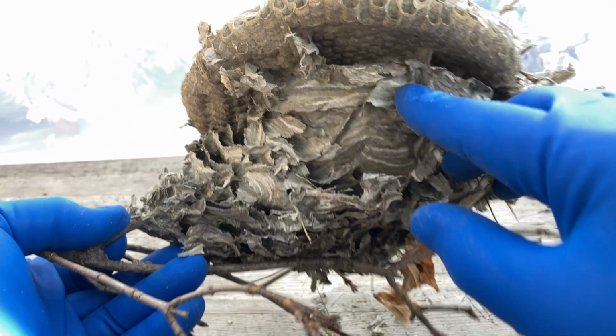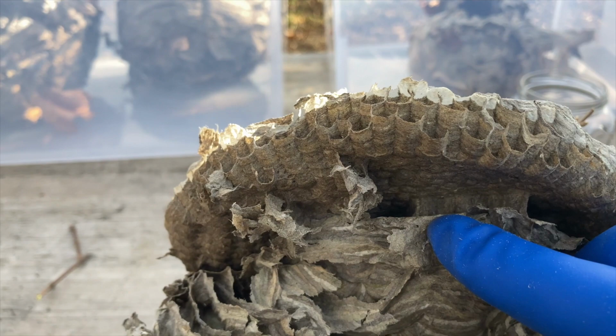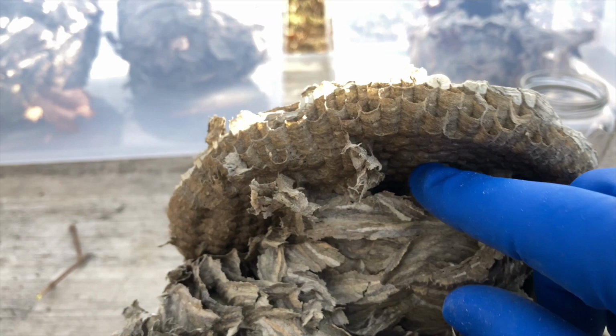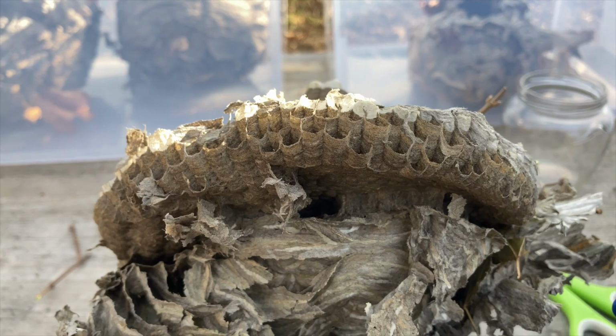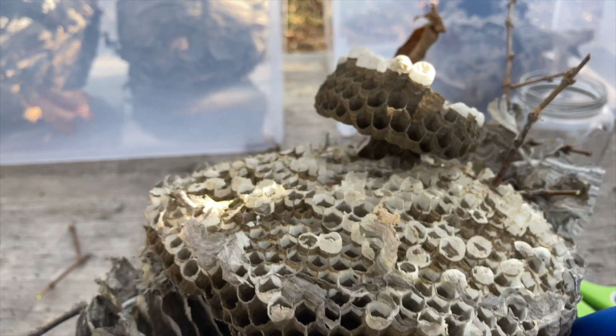As you see inside, you can start to see the structure of what keeps the combs together and connected. That inner structure is very tough material, and it's made from wood fiber and the saliva of the wasp and the fluids from the wasp that makes kind of a paste like papier-mâché. And this entire nest is built out of that material, with the exception of the silk caps.